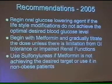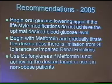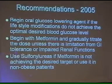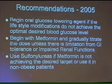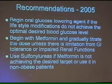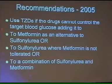The recommendations last year have been to start an oral glucose lowering drug if the lifestyle modifications do not achieve the desired blood glucose level. Start with metformin, gradually titrate the dose until we have a limitation because of GI side effects or impairment of kidney function. You can use sulfonylureas if metformin is not achieving the desired target, or as an initial therapy for those people who are non-obese. Use TZDs if the drug cannot control the target blood glucose, and you can add these TZDs to the sulfonylurea which this patient is already taking.